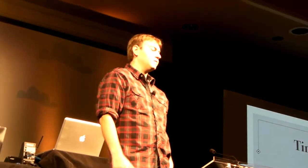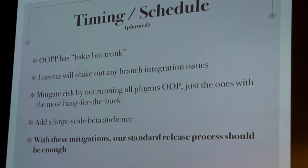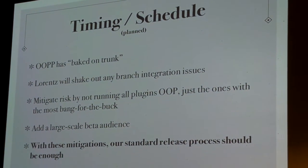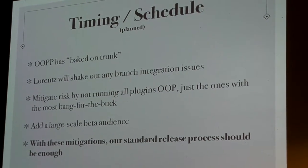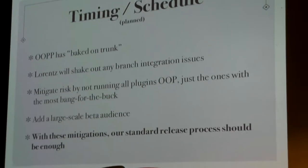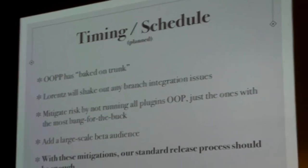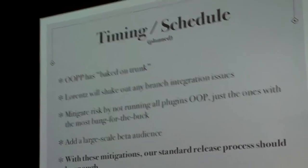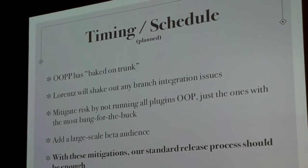Let's backport it. This was sort of the schedule we thought of. We thought we could do some stuff to mitigate risk. Out-of-process plugins had baked on trunk. We did this new thing, the project Grants Lorentz, to shake out any potential code issues backporting. We didn't do all plugins out of process, only the ones that we thought would give us the most bang for our buck. And we were increasing our beta audience. We wanted to make a lot of noise and make people test this thing out and get more testing. And we thought with these mitigations, our standard release process would basically be enough.